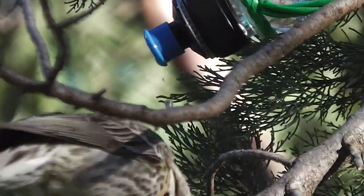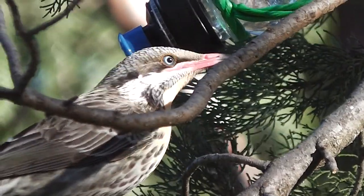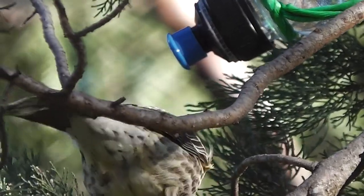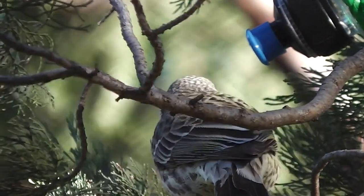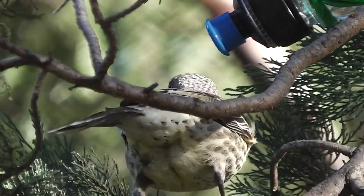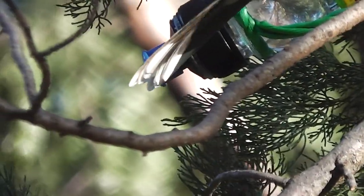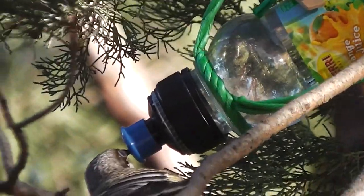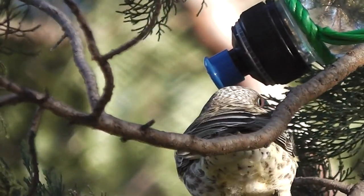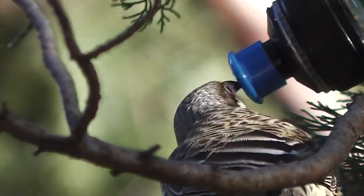Beautiful bird. That noise is the red wattlebird, that noisy bird in the background. It'll drive this bird out of the way in a minute. It's all pecking order, isn't it? This bird drives the spiny-cheeked one away, and the red wattlebird drives this bird away. Aren't you beautiful?